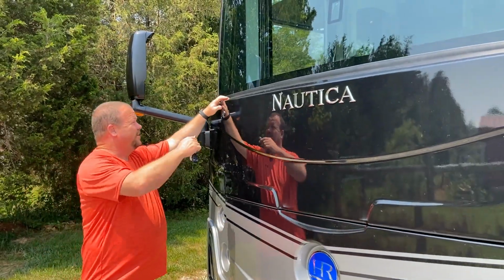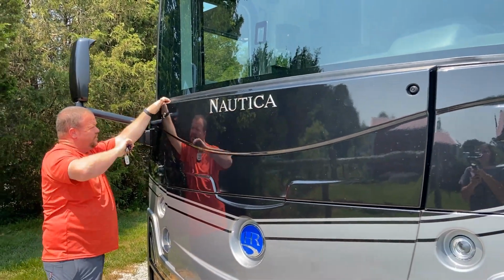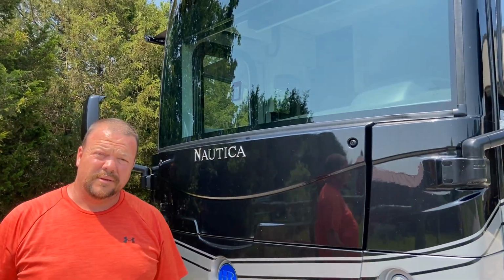Yeah, well, one thing I do like about this guy, and while I'm putting this up, is full body paint. Really makes it look nice.